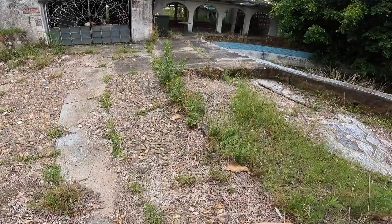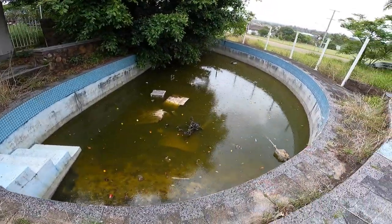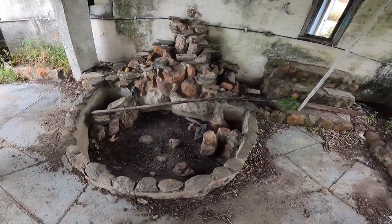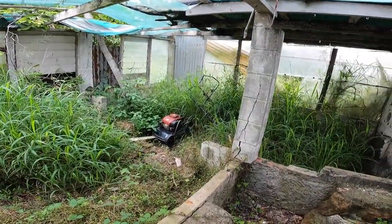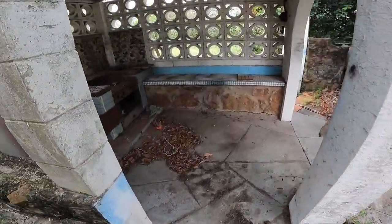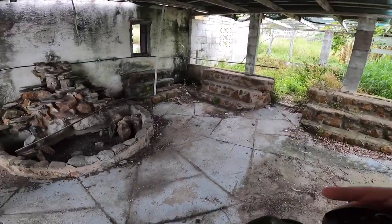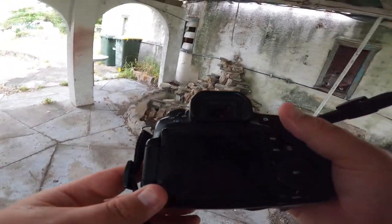It's completely raining. We're going to get undercover. Look at this pool though. Like, how old is this place? I can feel the rain coming through this roof. All right, let's get some shots. Oh, this looks sick. Look at the hole in the wall. All right, let's get it.